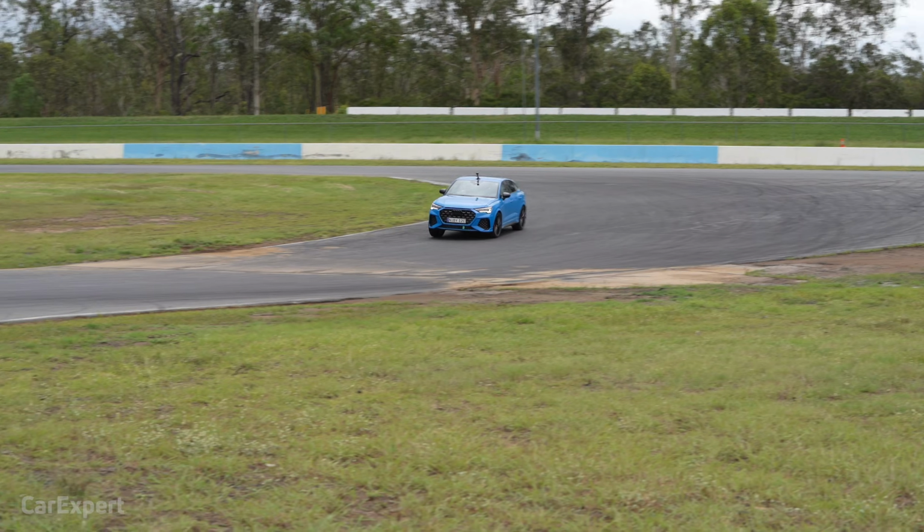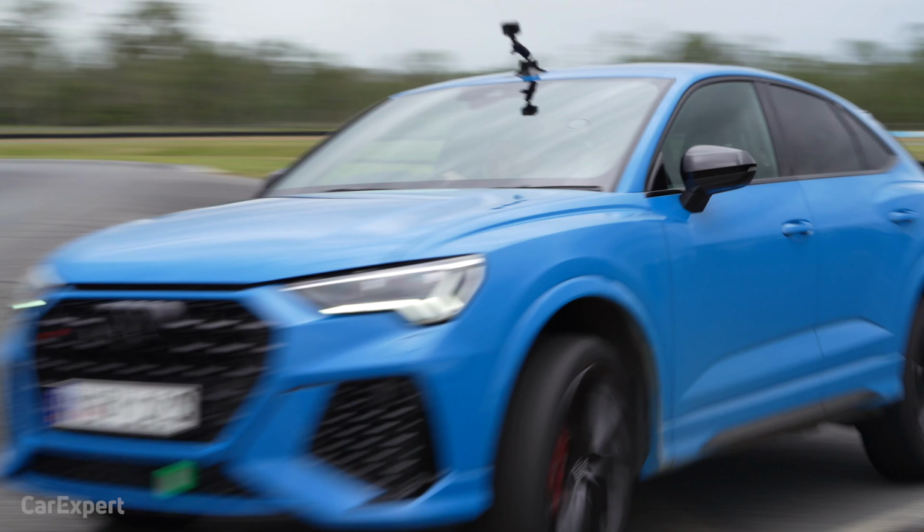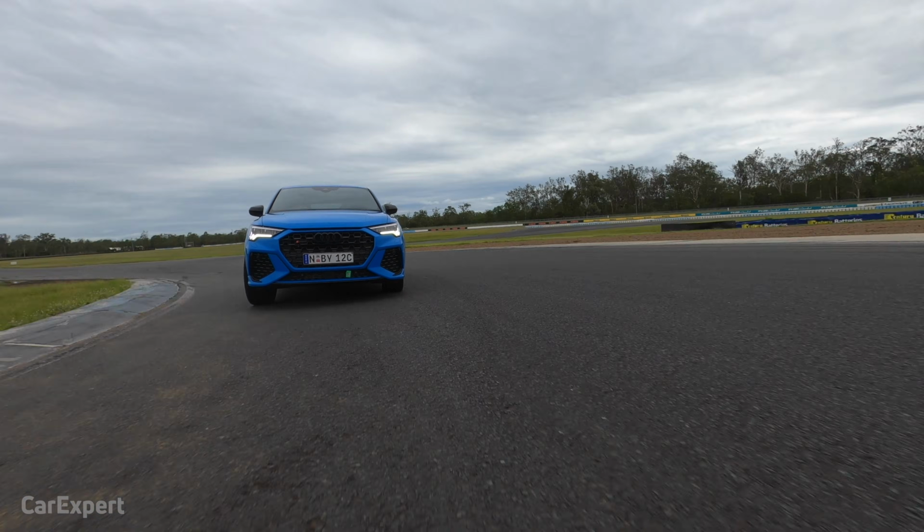Traction wasn't an issue at all. I ran with all ESC off, traction control off, and never had an issue. So obviously the Quattro system works really well there.